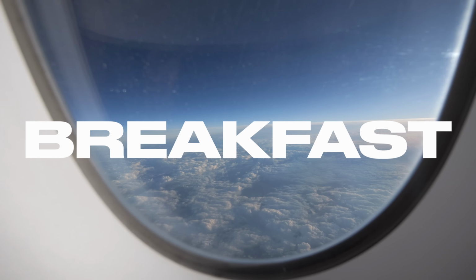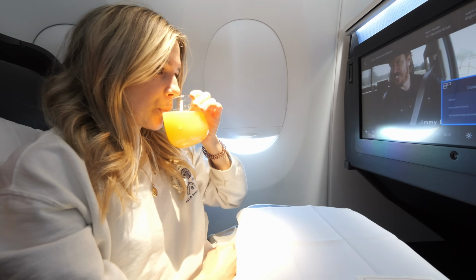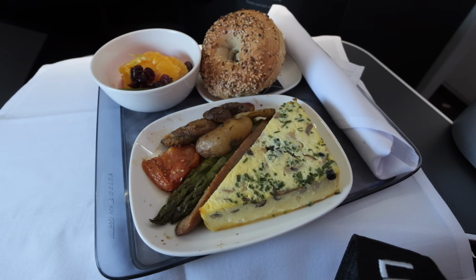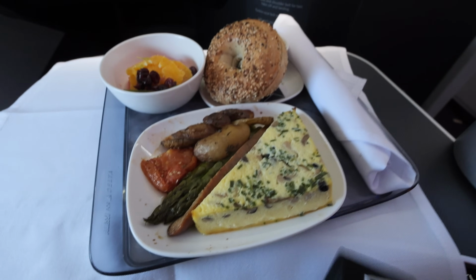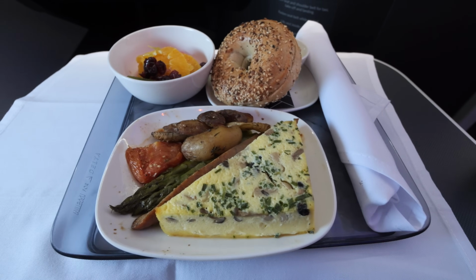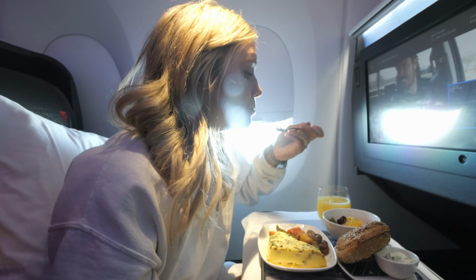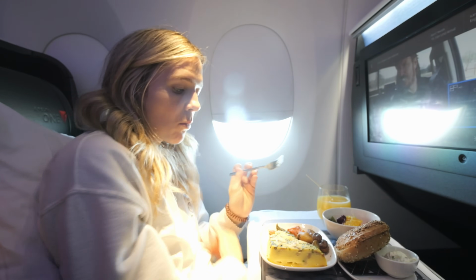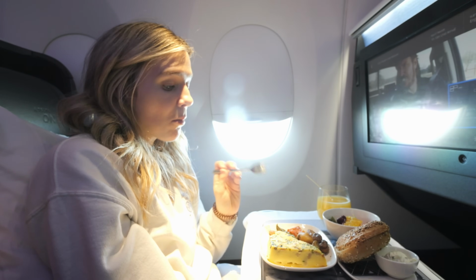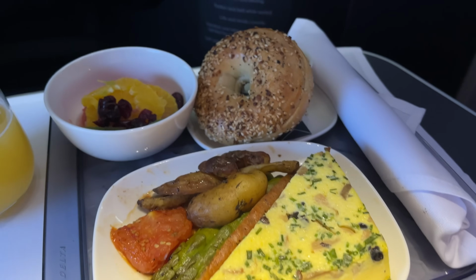In the morning, we had breakfast, and I had some orange juice. They were offering mimosas, coffee, everything. And I had this frittata with potatoes. There was a bagel and some fruit. The frittata, I would say, is a little rubbery. Definitely not as good as the dinner, in my opinion, but still good enough, you know, for an airplane. I still ate it and thought it was pretty tasty, but it's an airplane, so the texture sometimes I think gets a little bit weird.